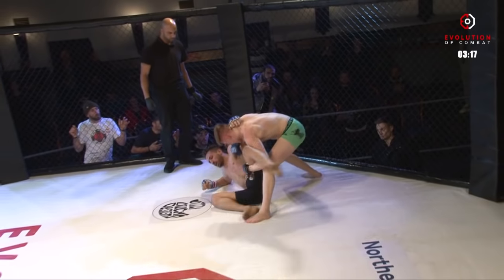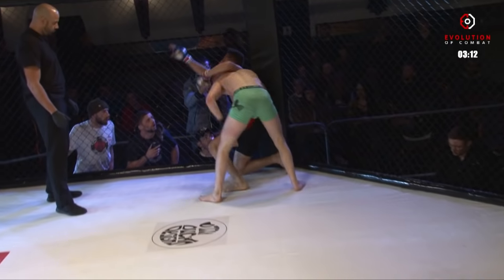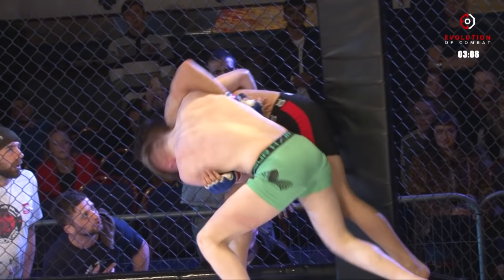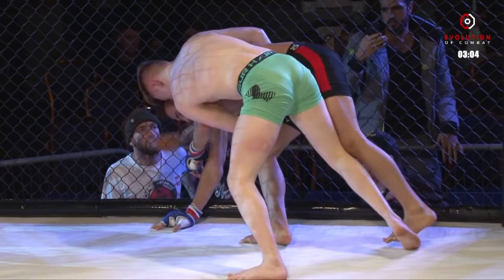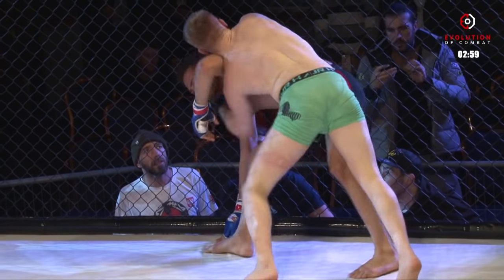And Kier manages to extract and looks to pass the guard. There we go. Stuffs Hossein. Hossein doing a good job getting back to his feet. Hossein gets back to his feet. Kier with the body lock. He's creating the angle. Let's see if he can finish this throw. Kier doing a good job dragging him to the mat there. Excellent job by Hossein to maintain staying on his feet.